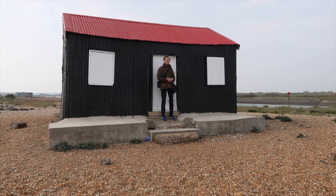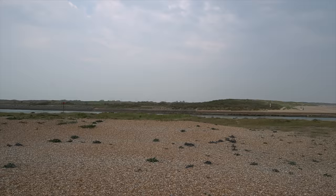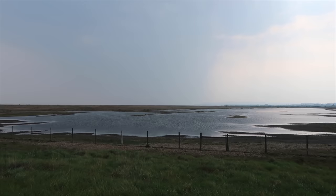So the hut used to be, or still is, I don't know. There is a sign, so we'll check it out. So we read that this hut is from the early 1900s, and it appears to have been used to store fishing and shrimping equipment. And this is a huge nature reserve, and it's absolutely beautiful, and I think you can walk for hours and hours.